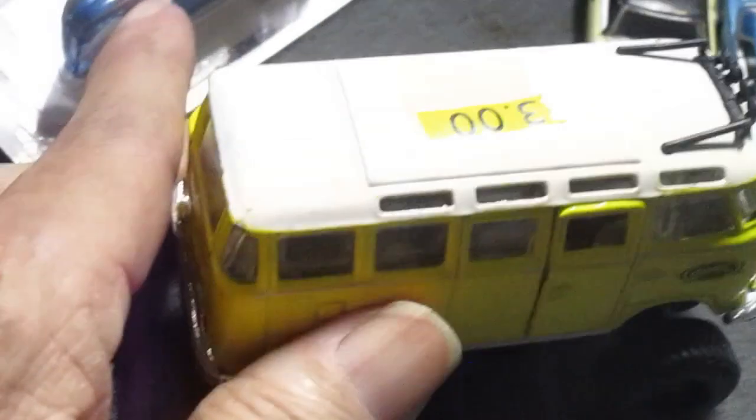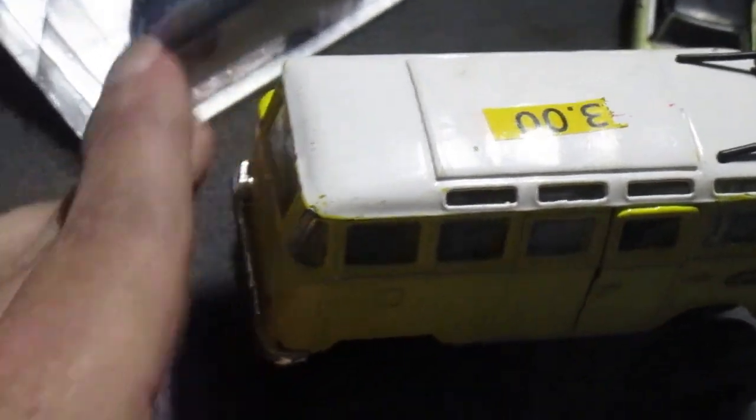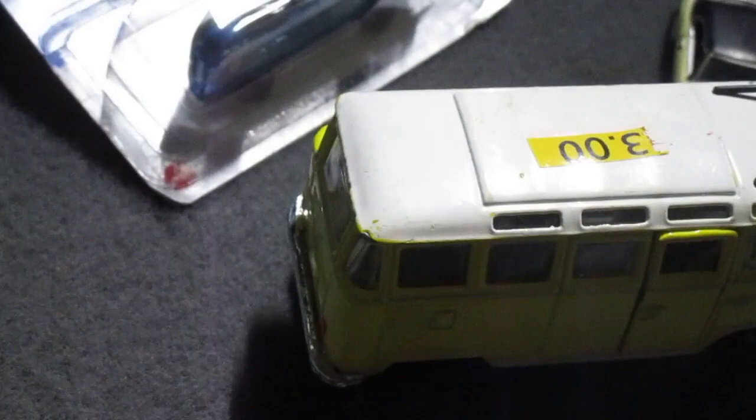It says Samba, and I like the way that thing's marked. It's got a V in the silver that goes all the way around the side of it, and even one door right here is a working door. So, pretty cool. Mark wanted $3, I got it for $2. So there you go. Pretty cool.